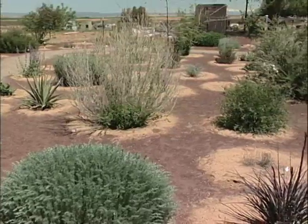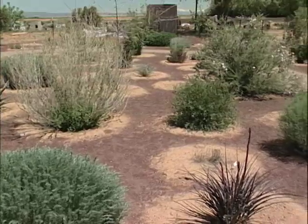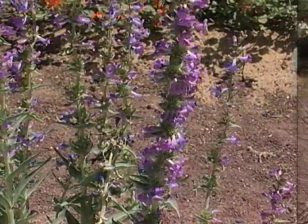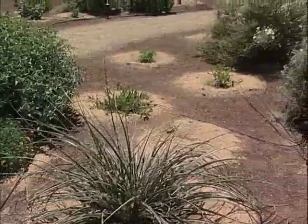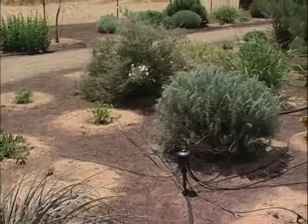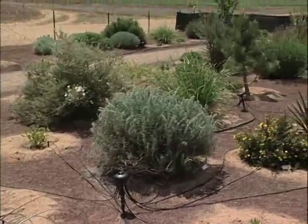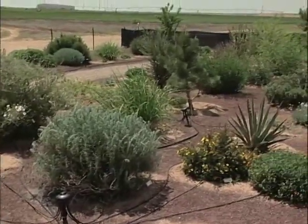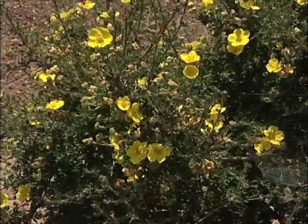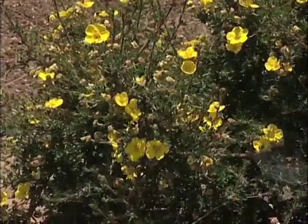In this garden, it's split into four different sections, and each section is irrigated differently. Section number one receives no water whatsoever, but just natural rainfall. Last year, that amounted to about 7 inches here in Farmington. The second area receives about 20% of a reference ET value that we compute from the weather station. This amounted to about 40 to 50 gallons of water per plant per season, or about 1 to 2 gallons per week during the summer.